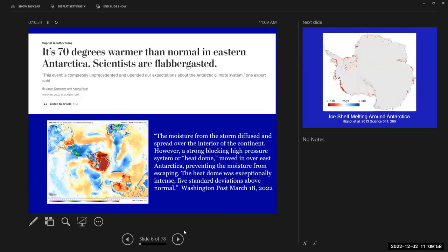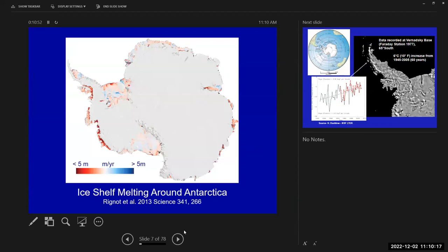So essentially, what we have then is an area that is warming so fast that we now have temperatures that are just incredibly warm happening during the austral summer on the northern portion of the peninsula, even up into, you know, the 60s, sometimes 60 degrees Fahrenheit.